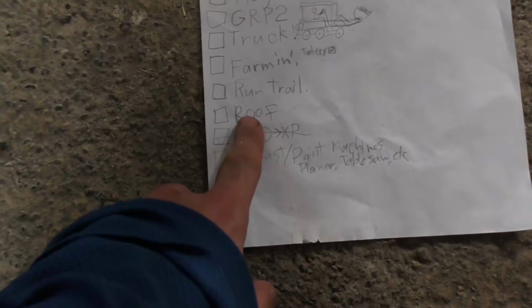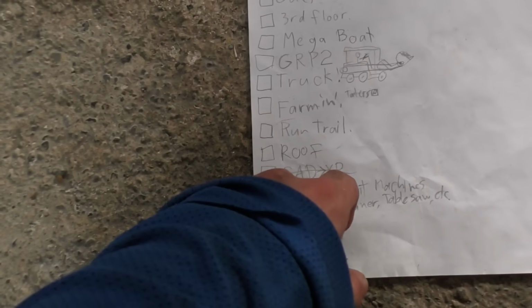Roof, I should have shown the roof when I was up there. Fine, I'll go up, hold on. Well, what else do we have?